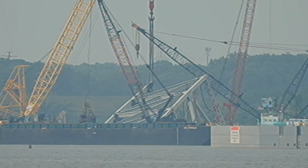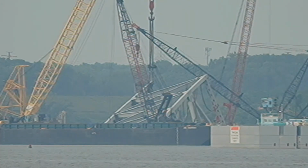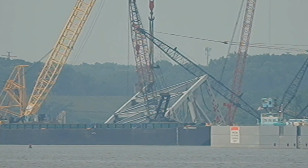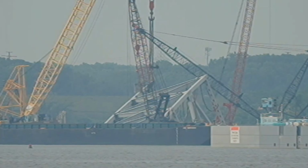But right now it looks like they're trying to cut. They're on the left-hand side. Chesapeake 1000's rigged to that. They've got a wire cutter that's up there.